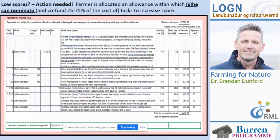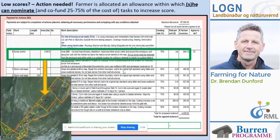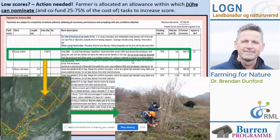So in those cases, or in any case, we give the farmer a second payment. This is for taking actions to improve the score. Again, this is a very simple one-page sheet with a map, and it lists a number of actions. So for instance, if the farmer has a lot of problems with scrub encroachment, these are invasive species, he can apply for funding to remove some of that scrub. So we'll mark it on a map, the farmer will remove the scrub, and we will pay him this amount of money to do that.